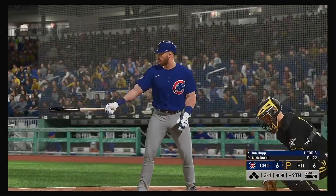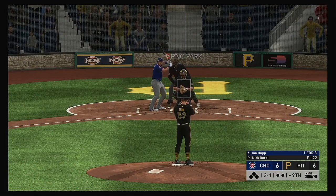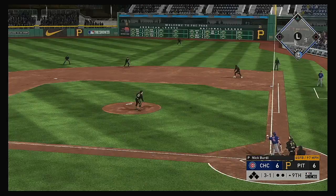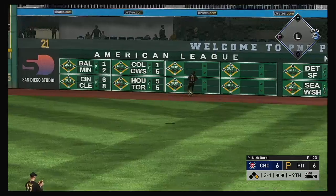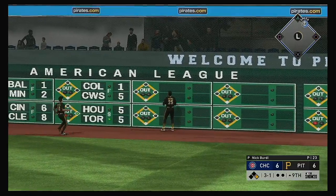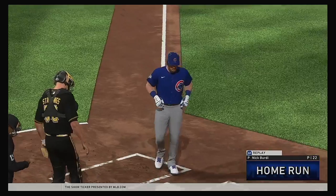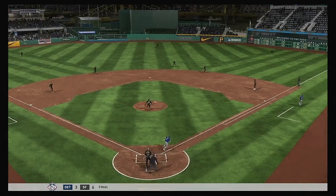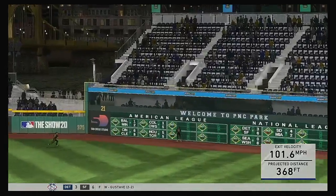Ready for another shot now, Ian Happ. It was a flyout for him in his last trip. Big swing, and this one's launched to right field and deep. Back goes Polanco. It's out of here, and they've taken the lead in the ninth. Santa Maria. Hey, with one swing of the bat, that closer better get ready. He's going to be doing some work in the bottom half of this inning.